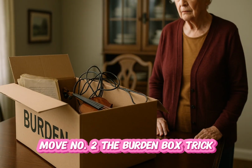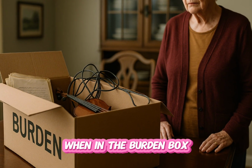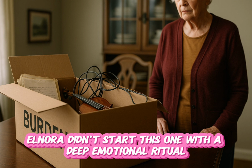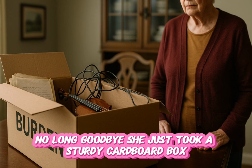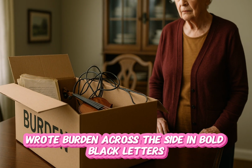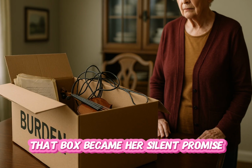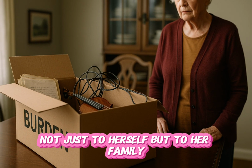Move number 2, the burden box trick. Anything I didn't want my kids to have to sort after I'm gone went in the burden box. Elnora didn't start this one with a deep emotional ritual. No music, no candle, no long goodbye. She just took a sturdy cardboard box, wrote "burden" across the side in bold black letters, and slid it under the dining table. That box became her silent promise, not just to herself, but to her family.